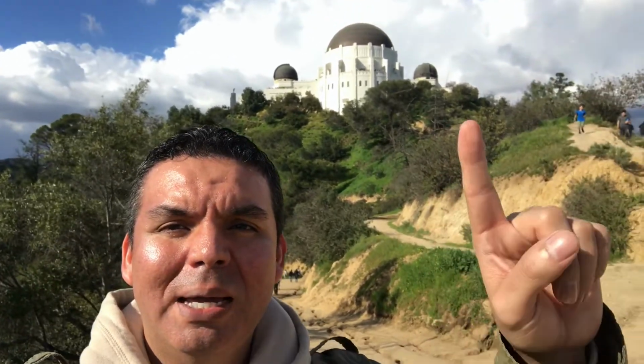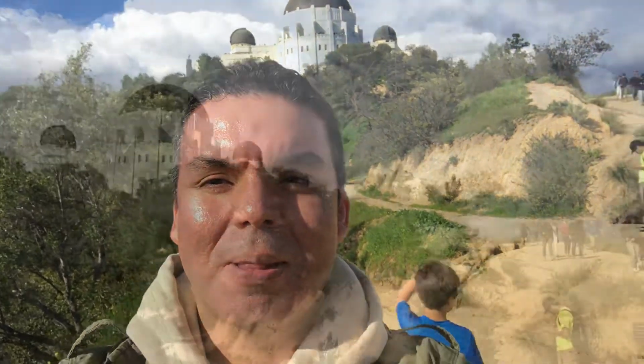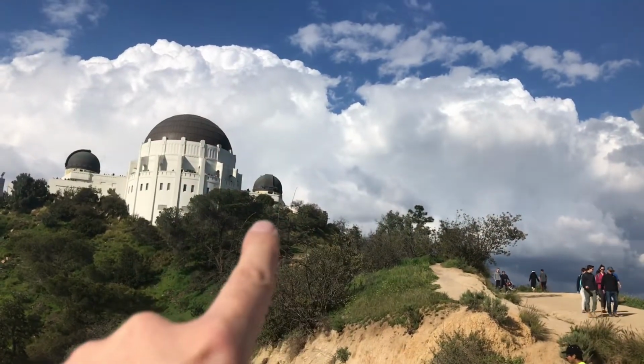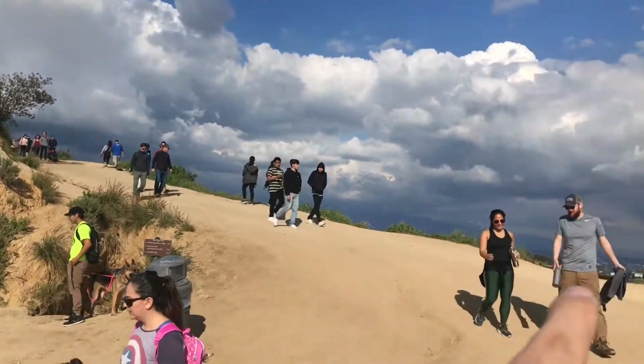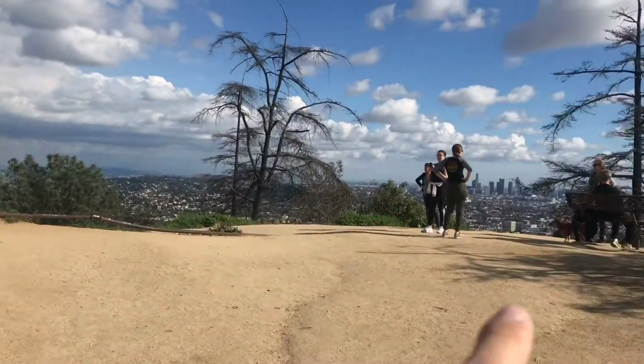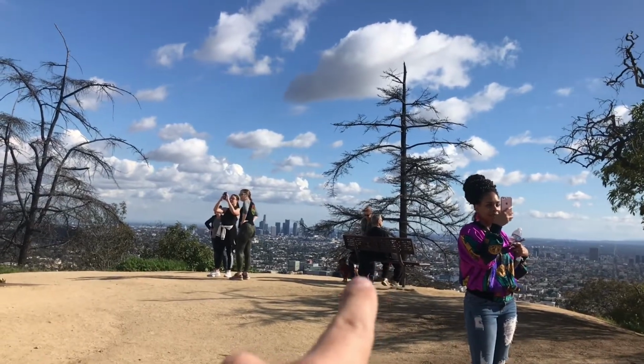I started way up there and made my way just down the trail. Let me show you really quick how the trail continues further down if you wanted to have a real workout or if you just wanted to venture out and experience more of Griffith Park. All right, so I started way up here, made my way down the trail, and it loops down with a nice little resting area. There's this bench here.